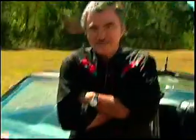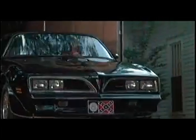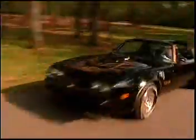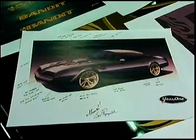Burt Reynolds is building a new Bandit. He recalls the first time he met his most famous four-wheeled co-star. I couldn't believe it. It was like no other car around. It was almost like, not to be corny, but a black knight, you know, in shining armor, just gonna kick everybody's butt. Well, that Black Knight is being recreated in a limited production run.